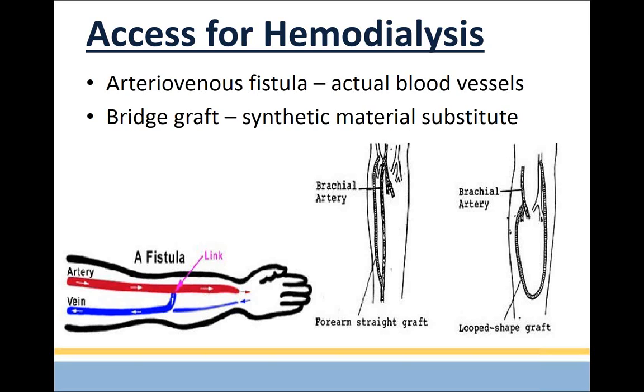For someone who doesn't have a lot of good veins left, because of maybe frail health, synthetic material can be used to form what's called a bridge graft. It can be ready a little bit sooner, but it also needs to be replaced, whereas the arteriovenous fistula doesn't need to be replaced very often because it has the ability to heal itself, whereas synthetic material does not. So during hemodialysis, 2 needles are put into the access, one to remove and filter the blood and one to return clean blood to the body.